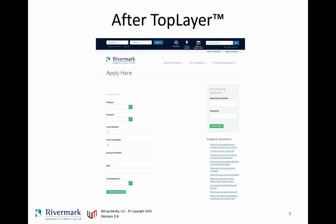You'll notice that the styles match, the green buttons, the fonts. It's actually within their website. You've got all the same navigation. It's all there for TopLayer.